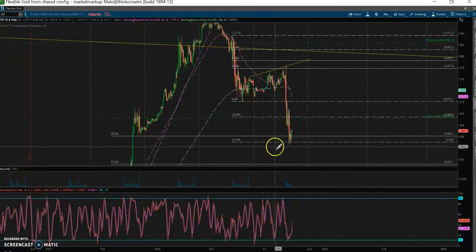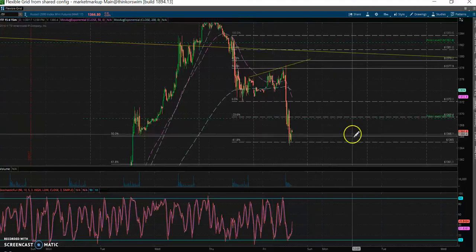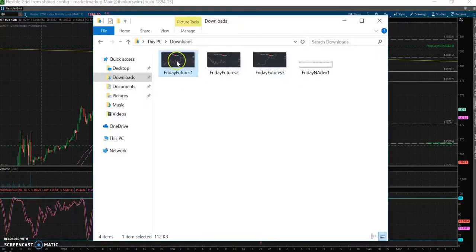Now again, the theme of the day, as you're going to see, is I could take everything down to the negative 61.8, but I didn't, because it's Friday. I wanted to get my profits and get the heck out. So I ended up taking it right down to the negative 23.6. And this one I held from yesterday.